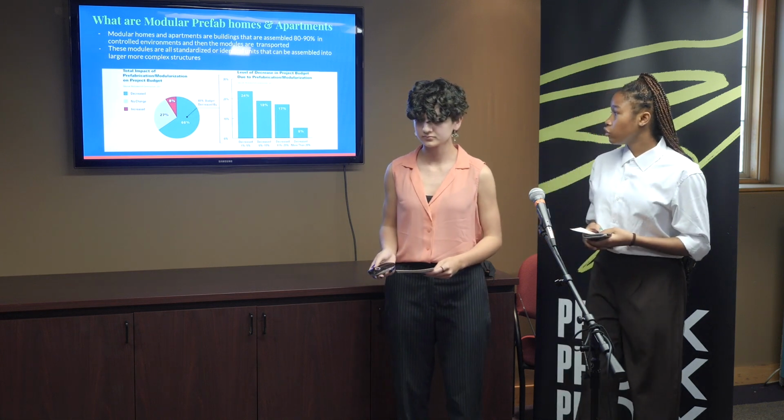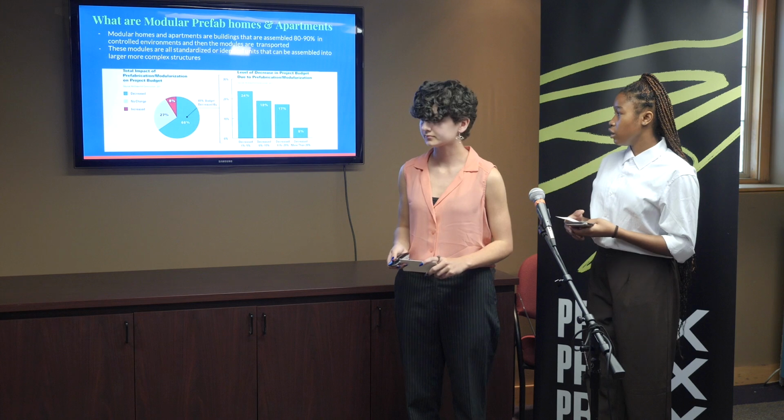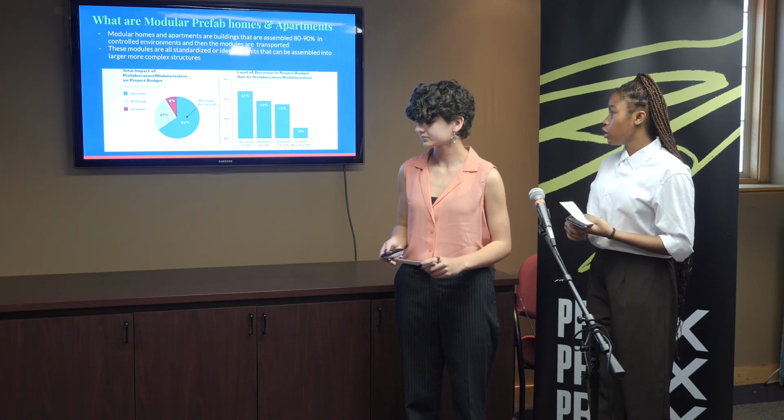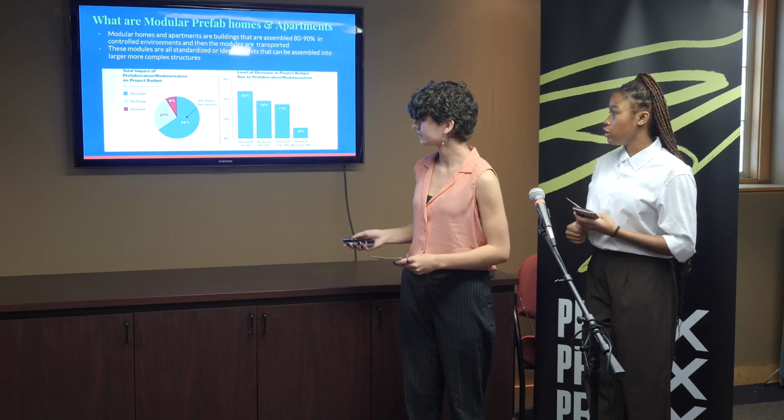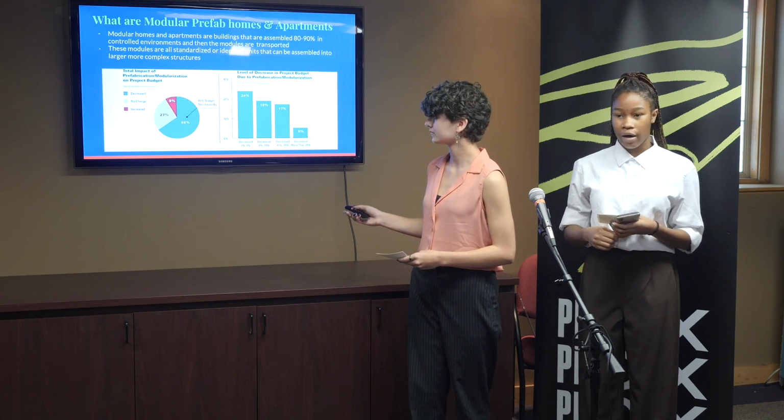The graph shows a project budget, showing the overall cost and budget of the modular home, and it is 65% lower in cost to build a modular home than it is to build the average stick-built home.